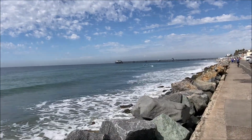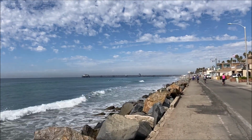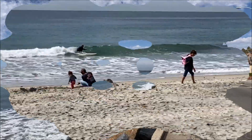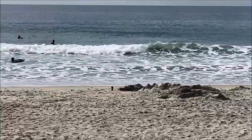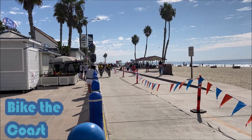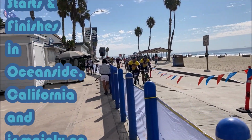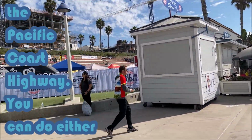Walking down Oceanside and I'm waiting for Robin to get back from her bike ride. So I'm going to meet up with the finish up here and we'll see how everyone's doing. We're at the finish line and we're just waiting for Robin to come in. So we'll see when she gets here. And I'm going to show you around a little bit while I'm waiting for that.